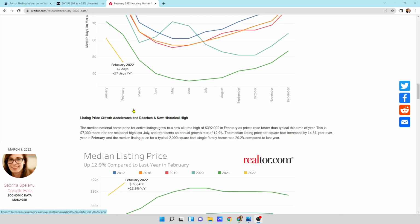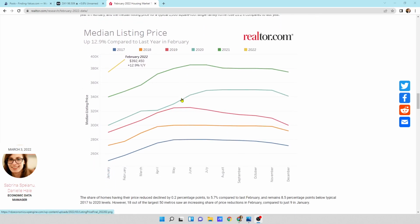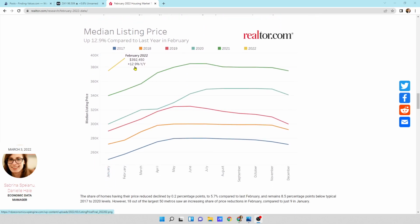The median listing price, this is the actual price, we are up 12.9% year over year in 2022. And my estimate that I had given for the year 2022 is an appreciation rate somewhere between 10 and 20%, is my guess. Will I be right? I don't know, but that's my guess. And right now we're at 13%. That's about probably where I think it's going to be.